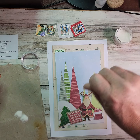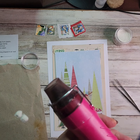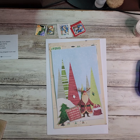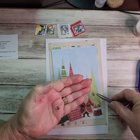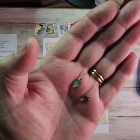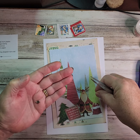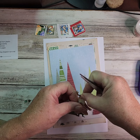There we go. Right then, I'm just going to put the heat embosser on my heat gun, and I'm going to heat these two and I'll be right back. So that's those two little pieces embossed, and I don't know if you can see how shiny they are. There we go. So that's the two pieces of plastic. So we'll put those to one side, and I think we'll start to assemble this collage.